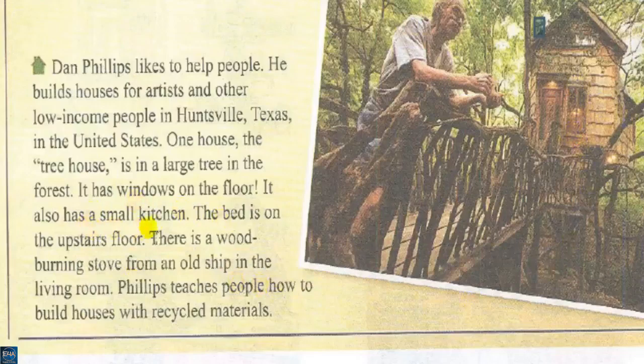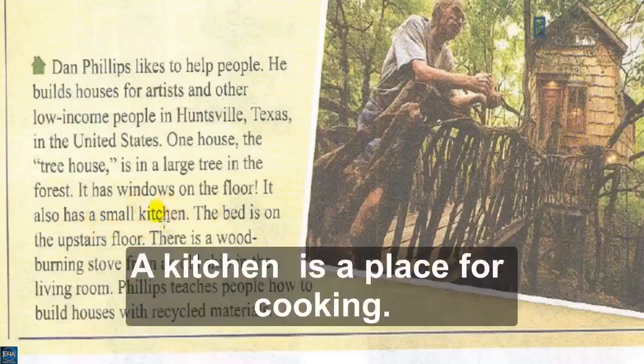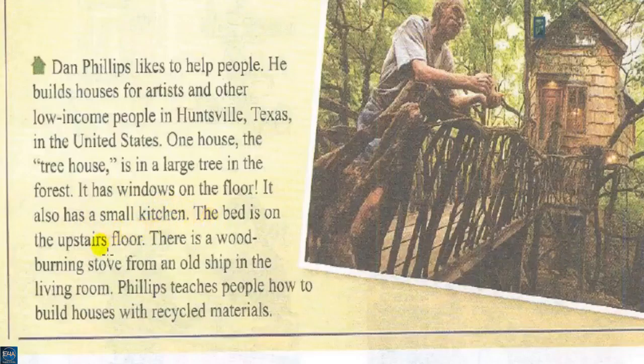It also has a small kitchen. Kitchen, a place for cooking. The bed is on the upstairs floor. So the bed is there, upstairs. It's like on the second floor. There is a wood burning stove from an old ship in the living room. The stove is in the living room.